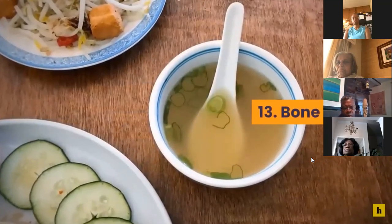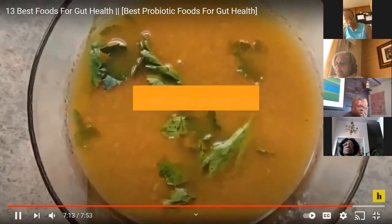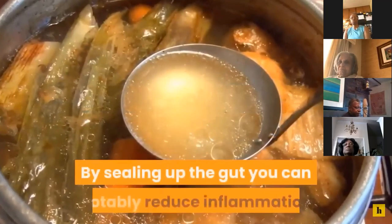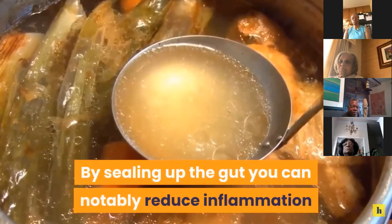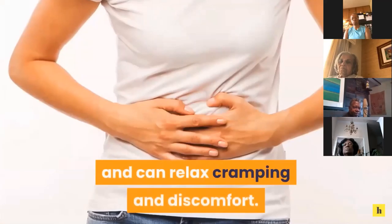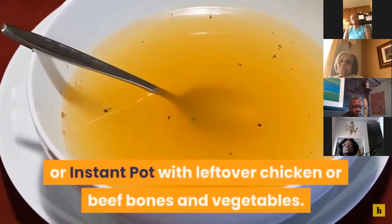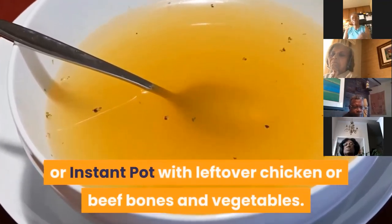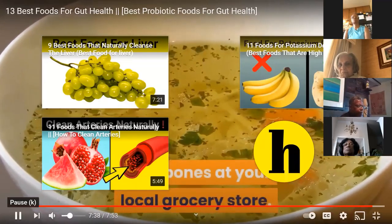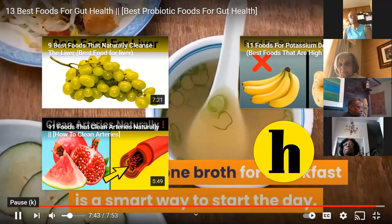13. Bone broth. A homemade bone broth is one of the best sources of collagen and gelatin, which play an essential role in repairing leaky gut. By sealing up the gut, you can notably reduce inflammation and reduce allergies. Bone broth has a soothing effect on the gut and can relax cramping and discomfort. It can easily be made in your crock pot or instant pot with leftover chicken or beef bones and vegetables. You can also ask your local butcher for soup bones at your local grocery store. Drinking hot bone broth for breakfast is a smart way to start the day.